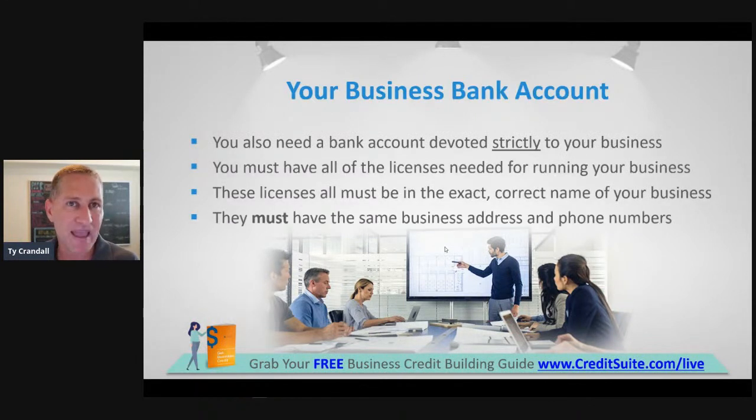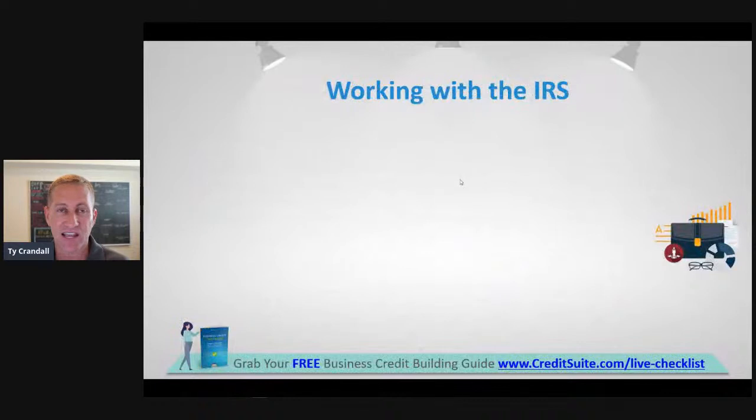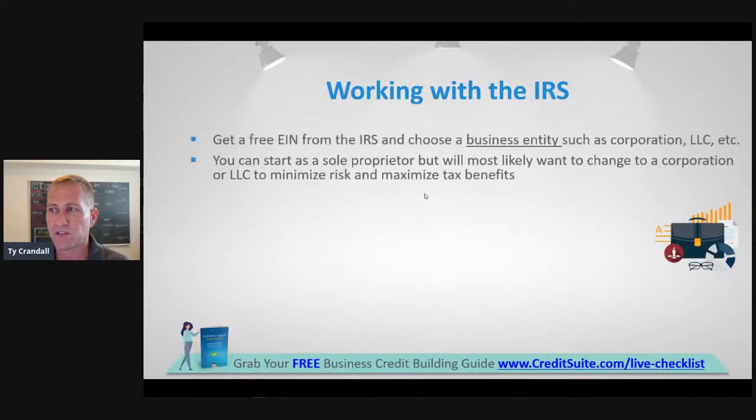Set up a business bank account. You don't need it to be able to build business credit, but they're going to ask for a business bank reference, which you won't have unless you take this step. So you really need to make sure that you do have a business bank account set up because a lot of vendors will ask you for business bank references.